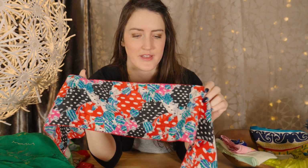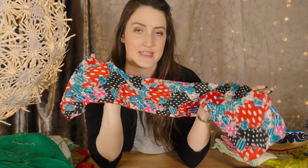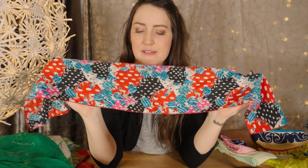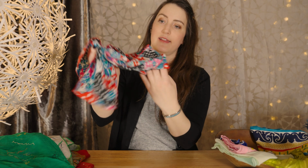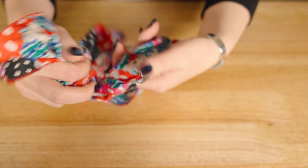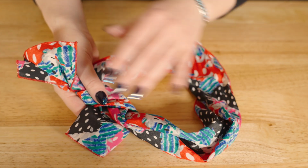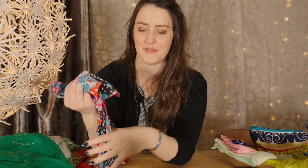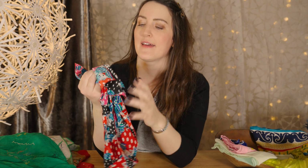You don't usually see polka dots mixed and matched like that, and I think normally it wouldn't work, but this design really does. It's a very happy design, and I think it would be really nice to tie it like this into a bow and use it as a way to hold back your hair, and you would just look so lovely because it has this happy design. Your hair would be back, and yeah, you could make a really nice bow.